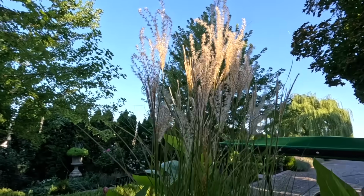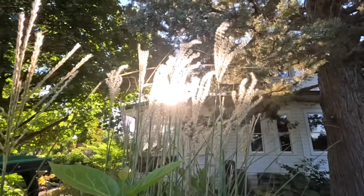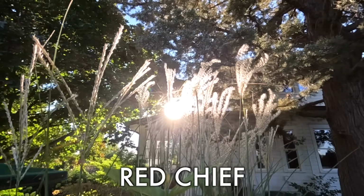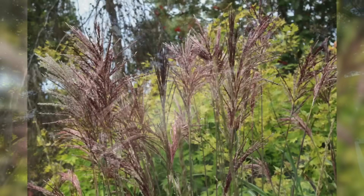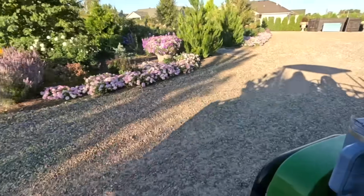And then we've got a couple of grasses. This is a type of miscanthus. We just planted a couple of these in the pots by the flower shed. Look at the plumes when you see the light shining through them. Isn't that gorgeous? It's called Red Chief, and this variety will grow 6 feet tall by 3 feet wide, hardy down to zone 5. I just love this for winter interest. Well, late summer through winter. Gorgeous. So anyway, that's what we're going to be working on this morning. So let's head out into the garden.